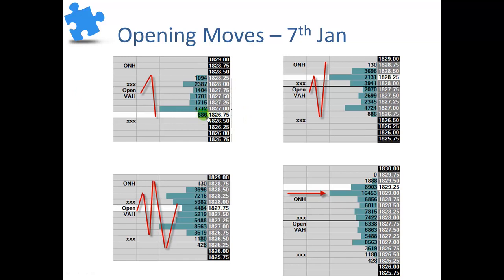Now, if we go to the top right, looking at the second picture, we can see only 886 contracts traded at 2675, and we couldn't make it down to the bottom of this high volume area. We reverse again and we start heading back up to the opposite side. So as of taking this, we're at 28.25.